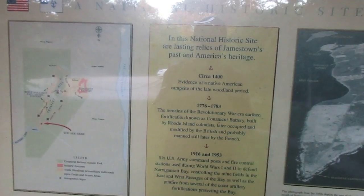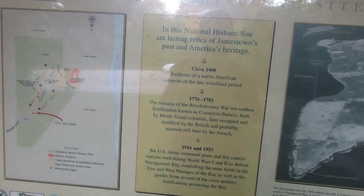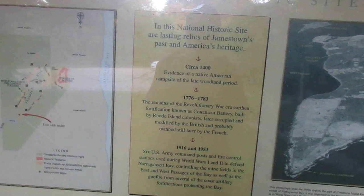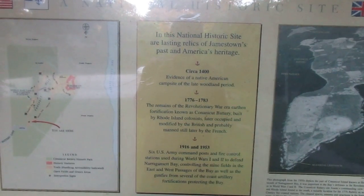1916 and 1953, 6 U.S. Army command posts and fire control stations used during World Wars I and II to defend Narragansett Bay, controlling the minefields in the east and west passages of the bay, as well as the gunfire from several of the coast artillery fortifications protecting the bay. This photograph from the 1950s, I'm not going to read all that.